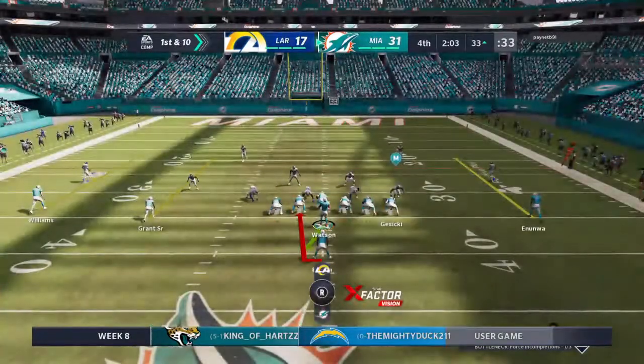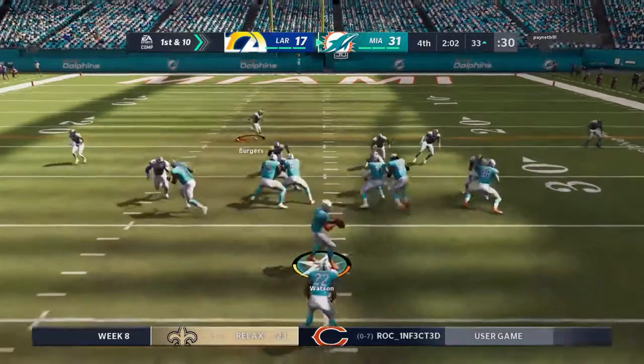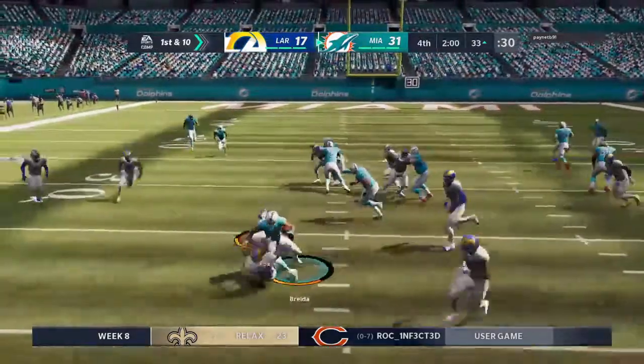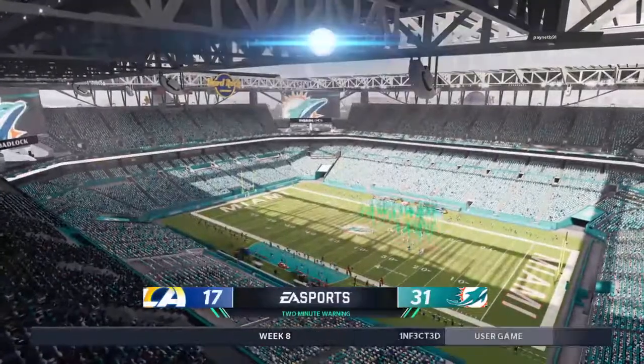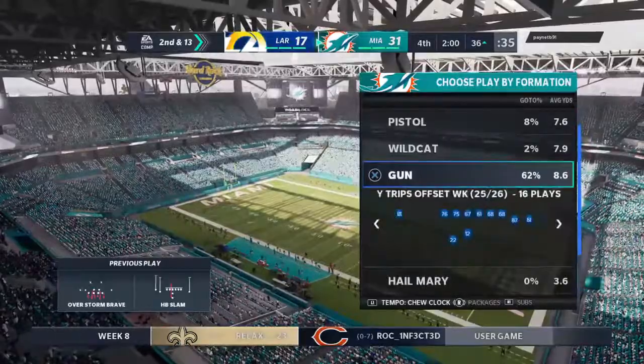So they'll come up 1st and 10 now from the 33. They'll try and run some clock here as they keep it on the ground. And I think this defense knew what was coming as he is smothered behind the line.